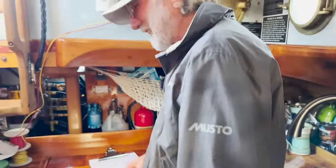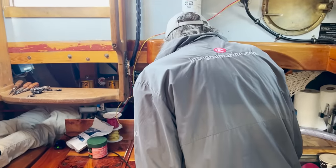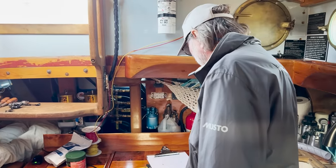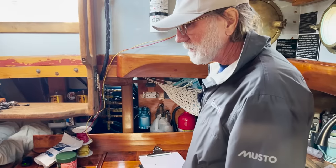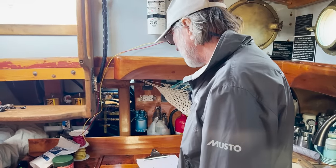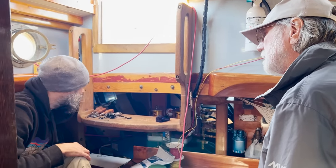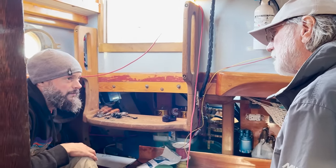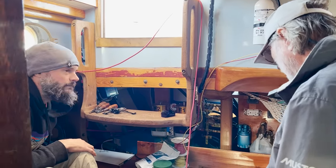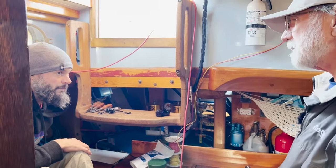Do you want me to pull the fuses to the bilge pumps and all that hardwired stuff? Yeah, let's do that and see what happens. So we've got the alternator disconnected right now. The positive's off. No, I think the alternator is connected still. Okay, let's go ahead and... Well, let's run it up one more time if it's still connected and see if we get the same result. Fire up the engine? Yeah.